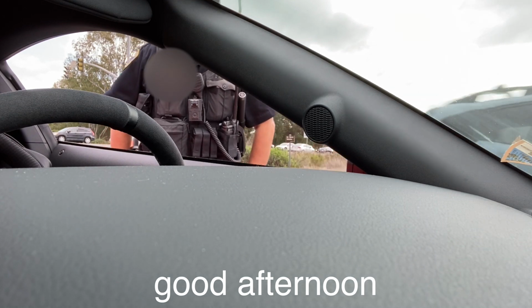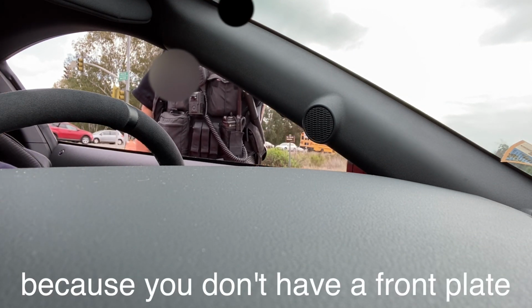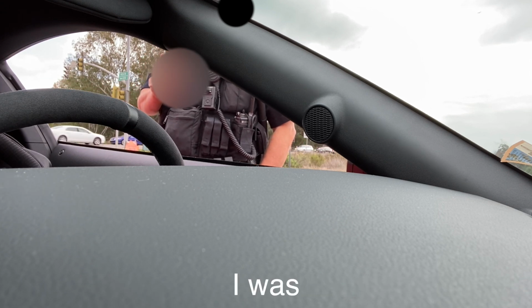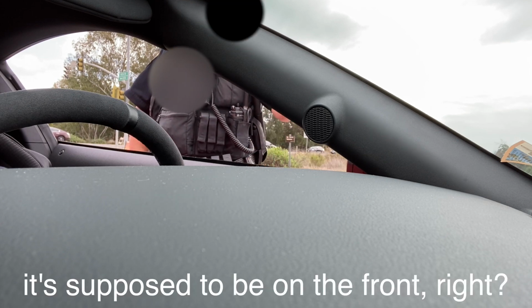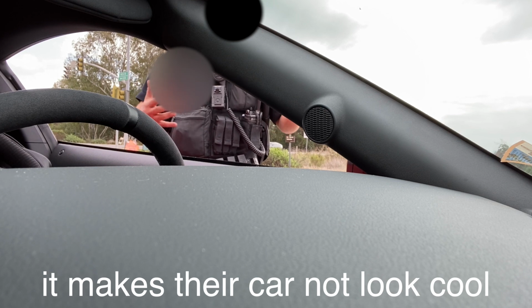Hi there. Good afternoon. My name's Officer. The reason I pulled you over is because you don't have a front plate, but you have a personalized back plate. Were you issued two plates? I have the other plate in my glove box. Yeah, it's supposed to be on the front, right? I know sometimes people don't like it on there because it makes their car not look cool.